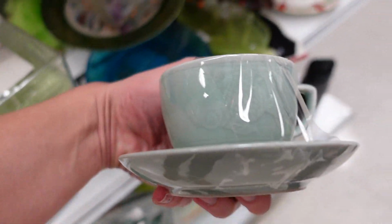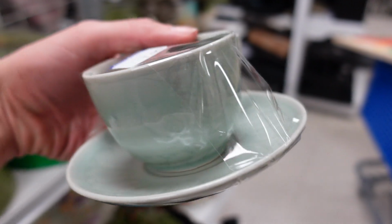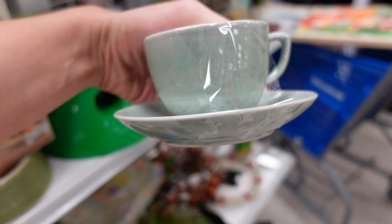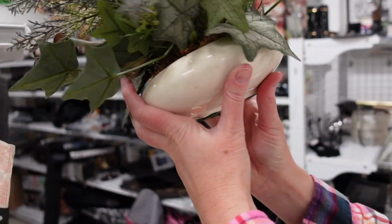This teacup and saucer together, both of them, I liked the celadon glaze on this. And if you look, there is a goldfish or a koi on this piece. Now you can see the remnants of a Made in China sticker, but I liked the goldfish.